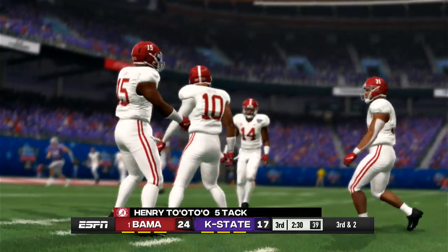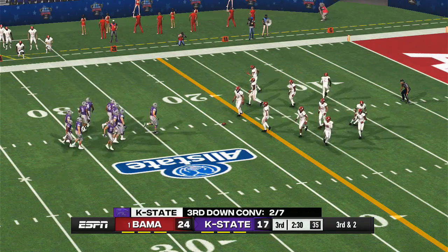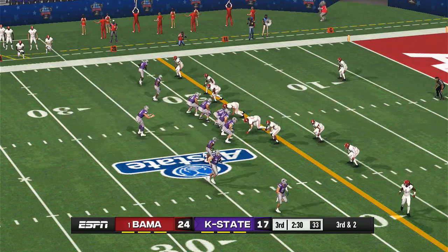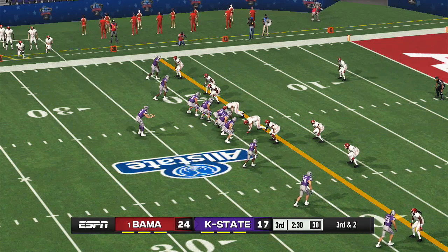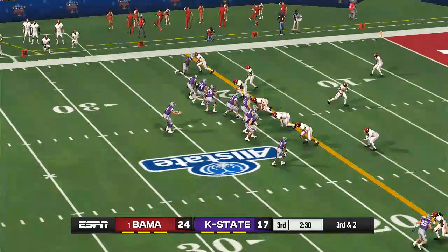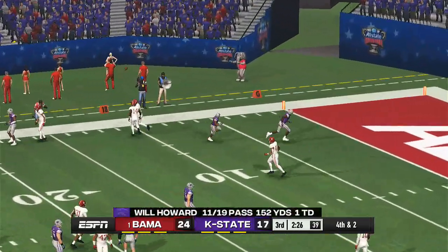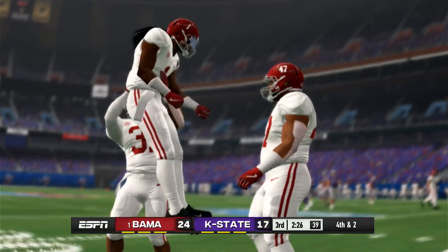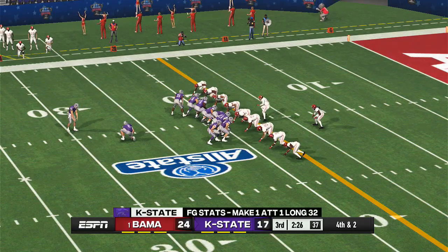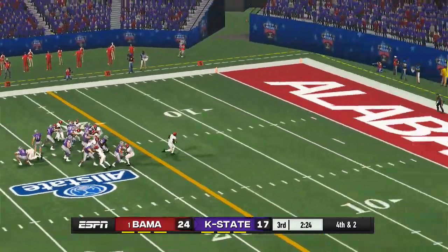Throws, and that one's going to hit the ground incomplete. It's 3rd down, and they're about 2 yards shy of the sticks. They come out in an empty backfield. Just throws this one away. He gets it up, and the field goal is good.